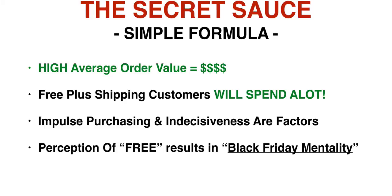And then indecisiveness is also a factor. Because it's such a good deal, people will buy multiple items if they can. You might see some of those Black Friday videos where people have bought like 3 Xboxes and stuff like that because they're just buying as much as they can. That Black Friday mentality, they're buying as much as they can because it's a good deal. And no good deals last forever, right? Unless you're doing free plus shipping with Shopify, then you want them to last forever so you can continue to get more and more customers.